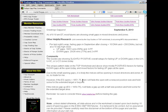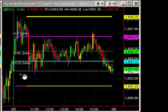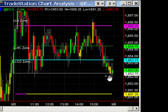As soon as I realized that the ES was not going to open below that 4 p.m. closing price, I canceled my trades in my core account just a second or two right before the markets open officially at 9:30. You can see the white line is 1652.75. That was the open today, so it missed it by about a point.